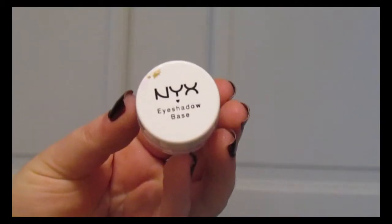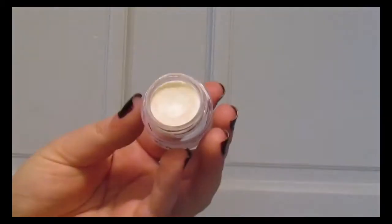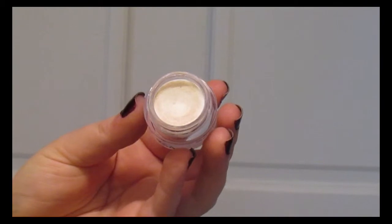And the last base I'm going to show you is the NYX eyeshadow base, a white base. And I know a lot of people have Milk, the pencil, and that's really good if you want to put white in your waterline because it's more like a pencil. But if you just want to use it as a base, this is so nice because it's just a pot full of the white base. It's exactly the same thing as the eyeshadow in Milk, but I feel like this is just easier to get to all of it, so you don't have to keep sharpening it and stuff.